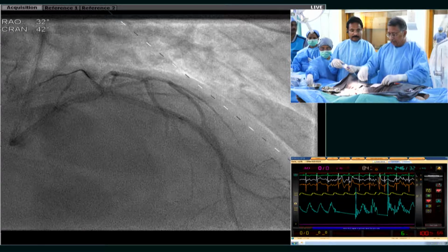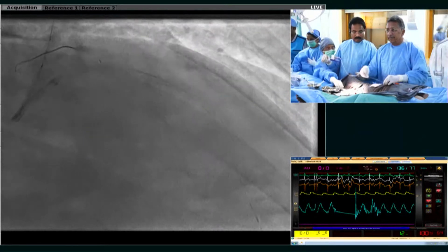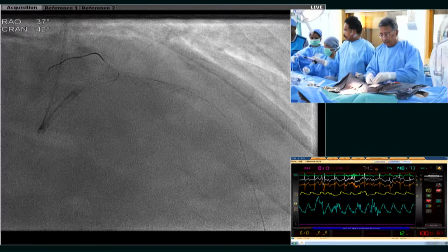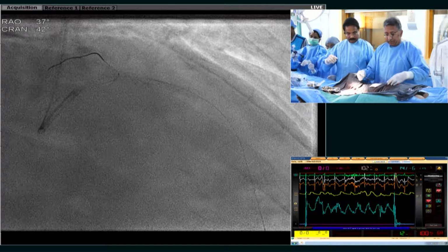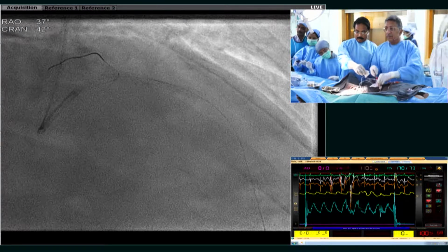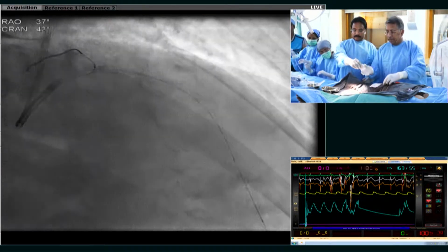Fine. Now, get me a 3.5 NC. 15. Yeah, that would be fine. I'll just give a 3.5 by 15 NC. But you're choosing a 3.5 by 15 NC?